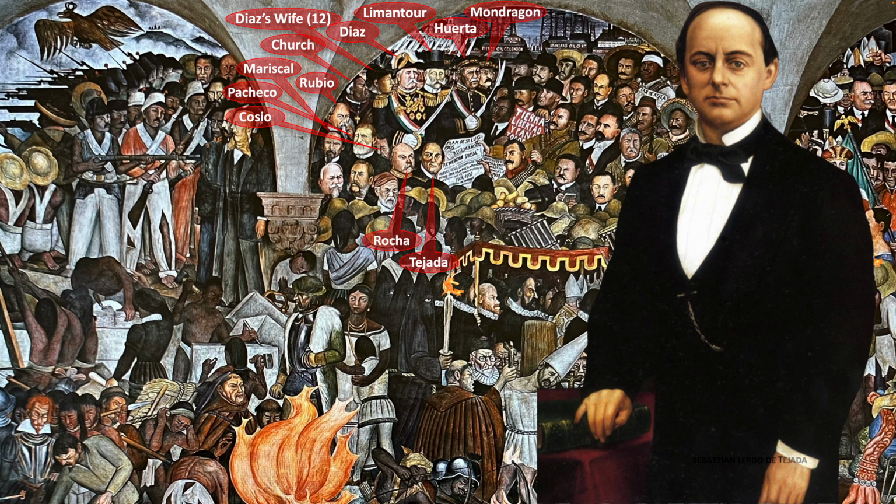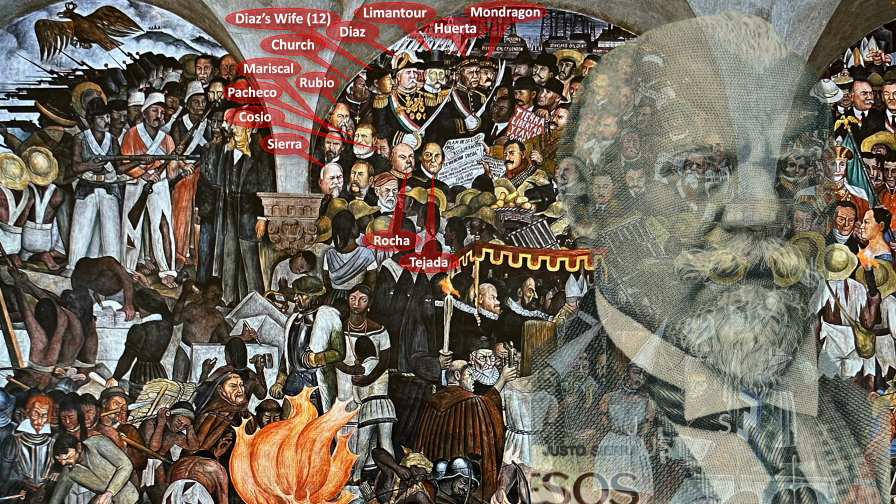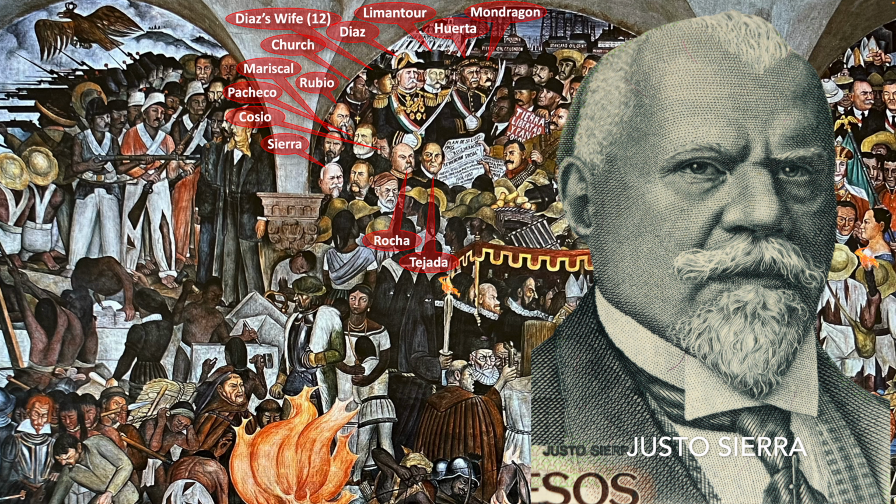Sebastián Lerdo de Tejada was interim president, started another political party, and was president in 1872. Justo Sierra was Minister of Education from 1905 to 1911, nicknamed Teacher of America.